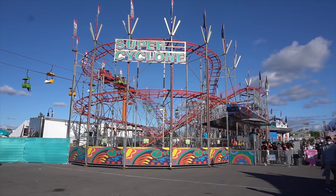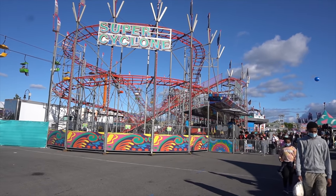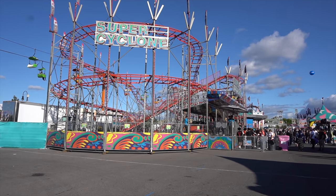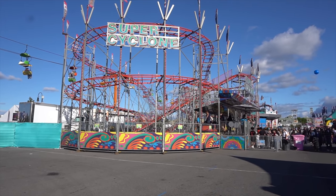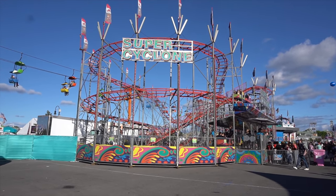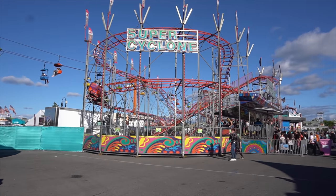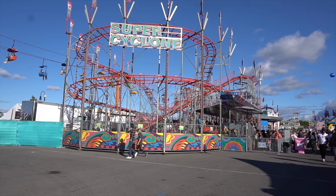Auntie knows it's not going to be a very thrilling coaster or anything, but she's always loved coasters, and since she's been getting credits, she's really eager to get as many credits as she can on coasters. So she's going to take this one while she can. Super Cyclone, there it is as they go around. Oh, yeah, it looks and sounds rough and old, but she's moving pretty well, so we'll see her thoughts when she comes back.